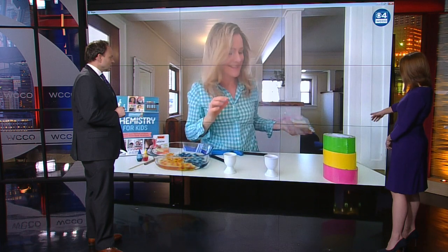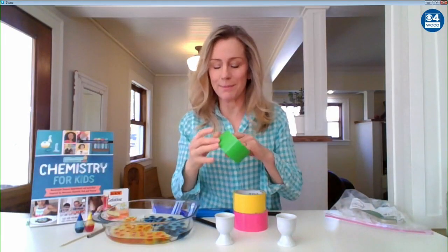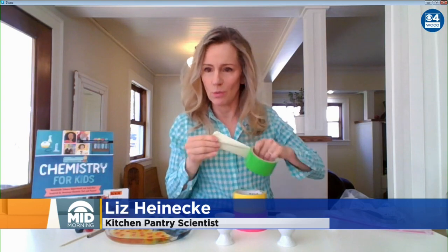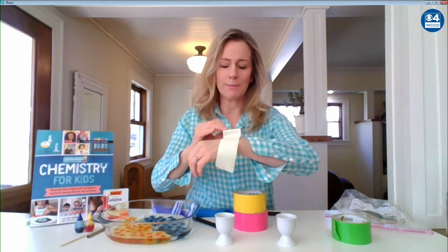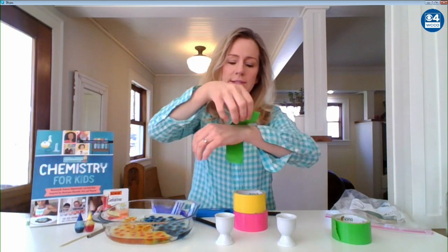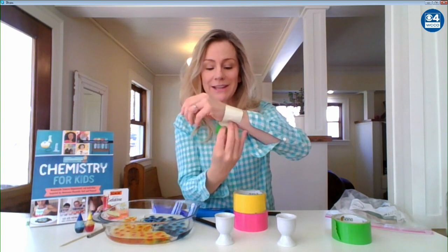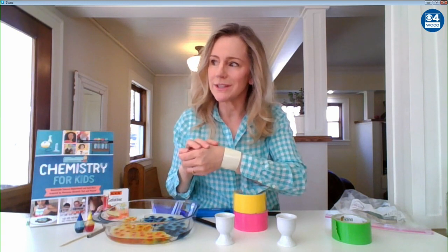So what are these beautiful bracelets over here on the side? This is duct tape. I love this project because everyone's been out a lot with their kids, walking around. Kids can take duct tape, and adults, I actually like doing this too, put it inside out on their wrist and make what I call nature walk bracelets. As you're walking with your kids or by yourself, collect little things. Like right now, the bluebells are blooming.